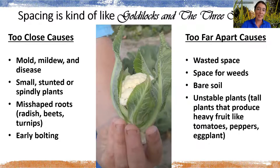So that's one thing that spacing too close causes, is really small plants. More often than not, it also causes plants that are kind of stunted, misshapen. They'll flower sooner than you want them to. And then you definitely get more mold, mildew, and disease issues when you have really, really too close spacing.